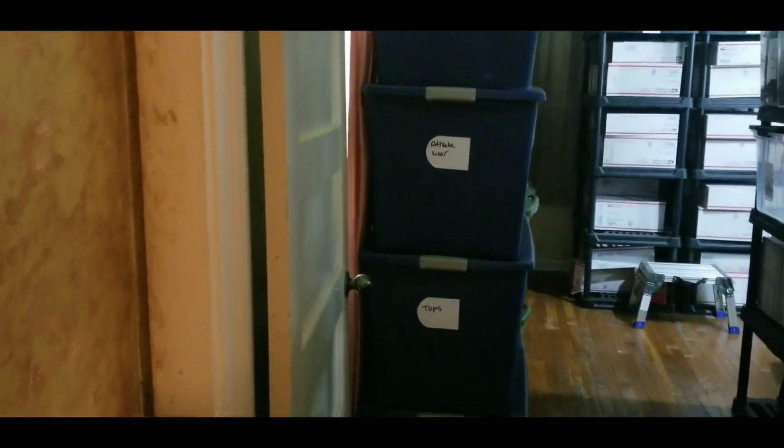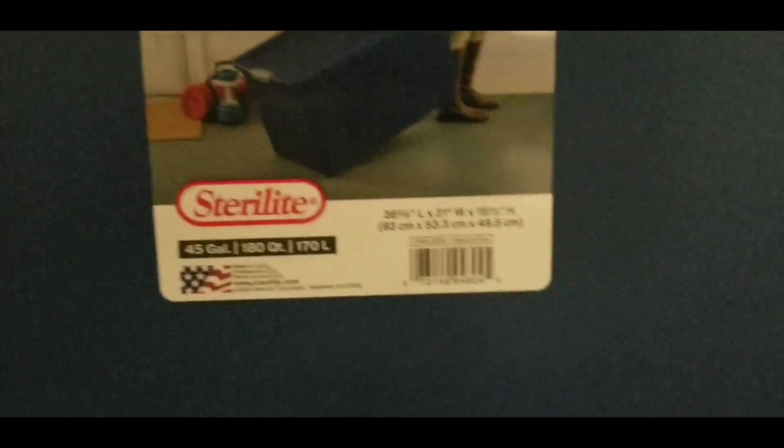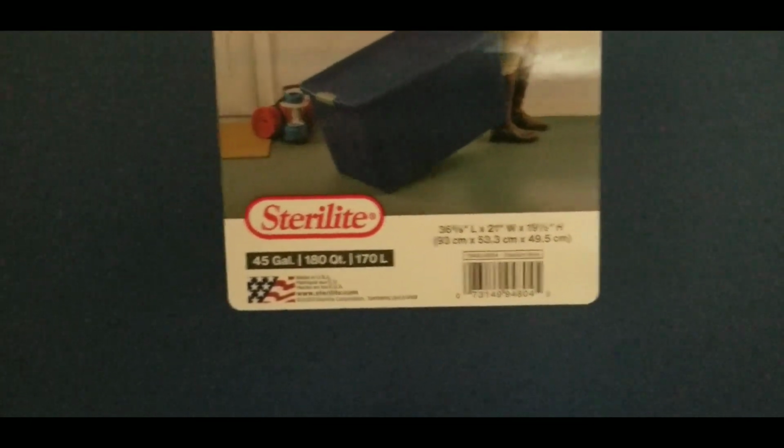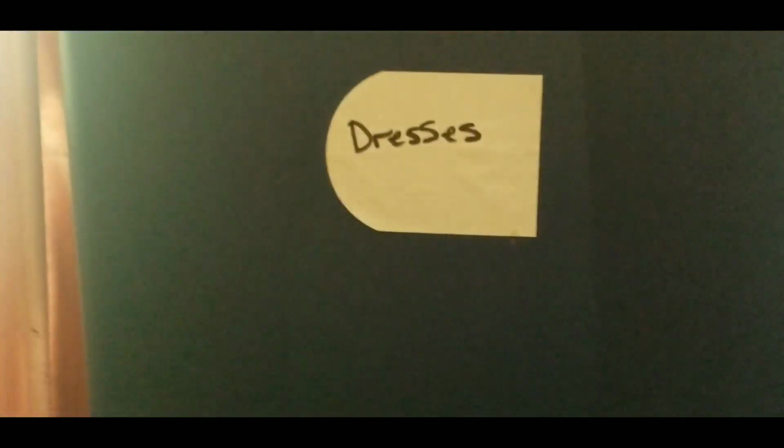Those are items that are not listed. And they are huge. They're the big bins, not the small ones. They're the big ones. Let's see, what are they? 45 gallon, 36 by 21 by 19. So those are the size of those. In these, this bin is dresses, athletic wear, tops, and pants. All right, none of that is listed. And they are full to the brim.